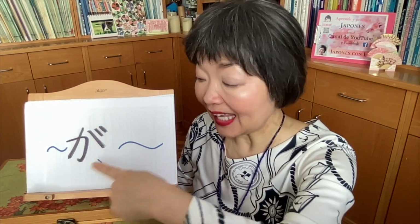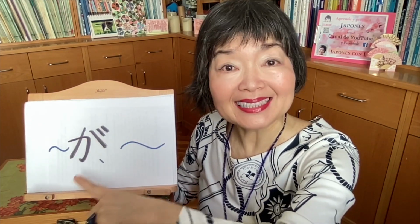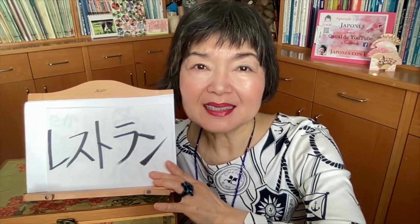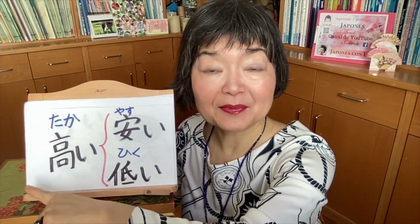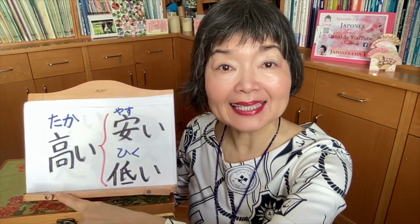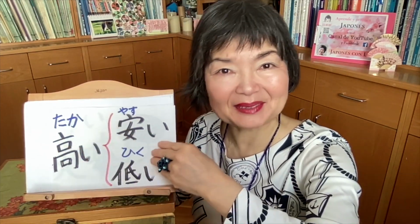At first, this one: sentence, が, comma, and other sentence. This restaurant is expensive, but not so delicious. Restaurant is written with katakana. 高い, expensive. The opposite is 安い, cheap. But anyway, 高い can be very high or tall, and 低い is low. And we are going to use 高い as expensive.